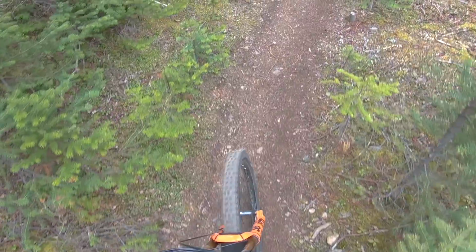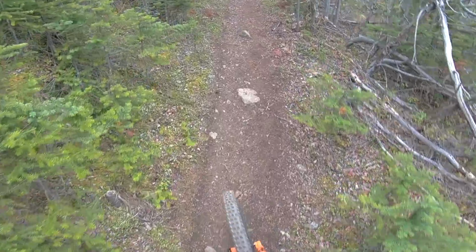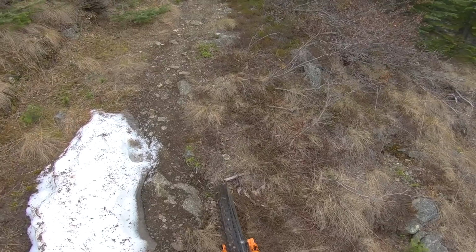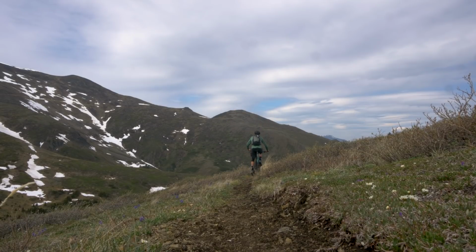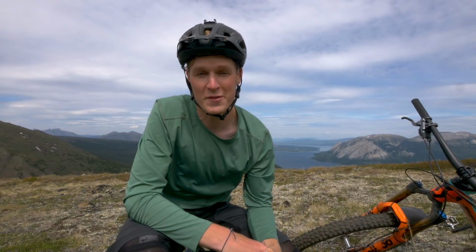I can't imagine what it'd have been like in 1902 hiking up this. First spot of snow. So we've made it pretty much to the top now.